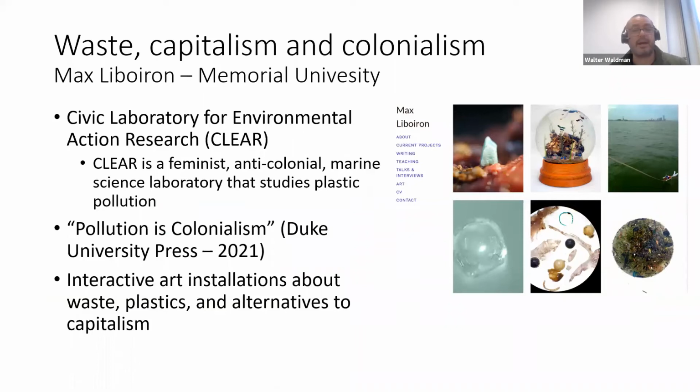And the last artist of this presentation is not related to polymer degradation, but to waste pollution. It's Max Liboiron, and I love this.